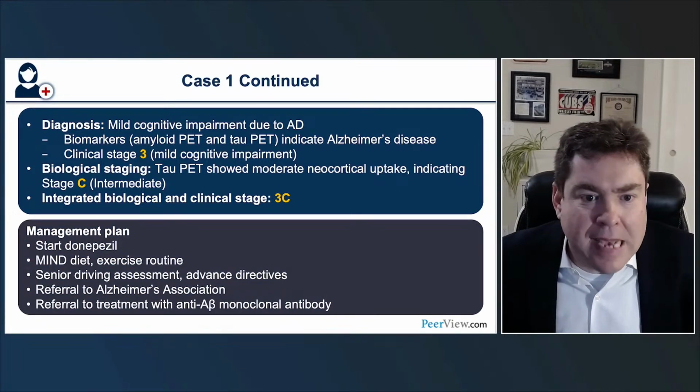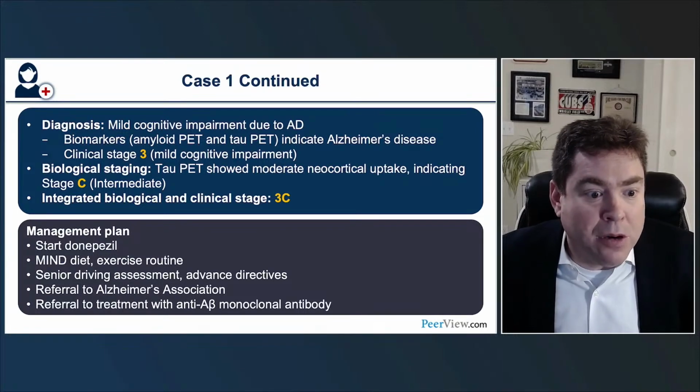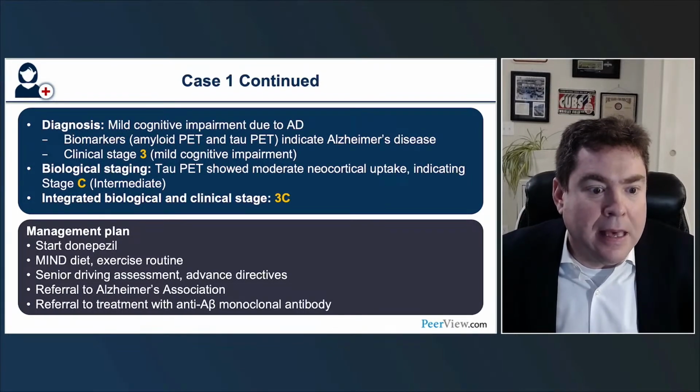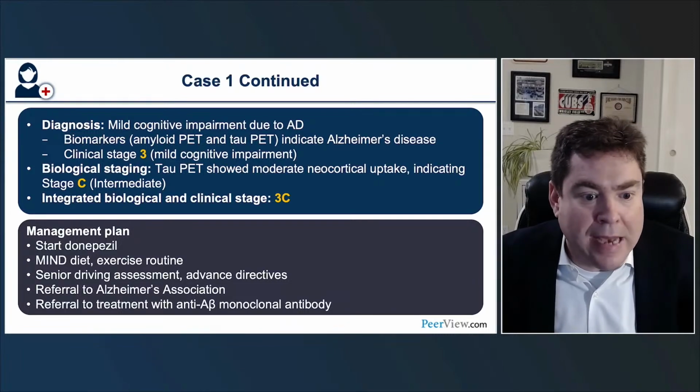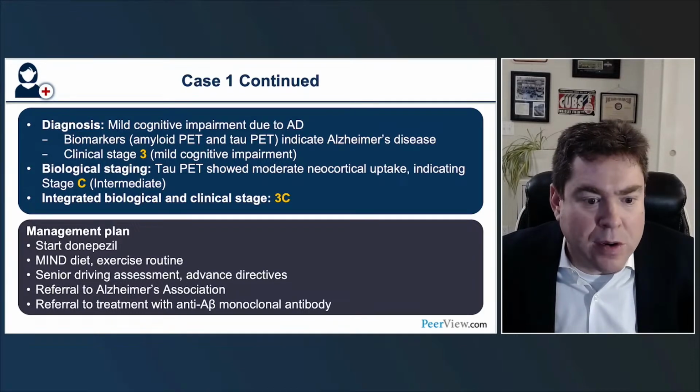And these results had immediate implications for patient management. So we started the patient on donepezil. She was very motivated to engage in some lifestyle changes, including a MIND diet and regular physical exercise. We did refer her for a senior driving assessment. She made sure all her advanced directives are in order.